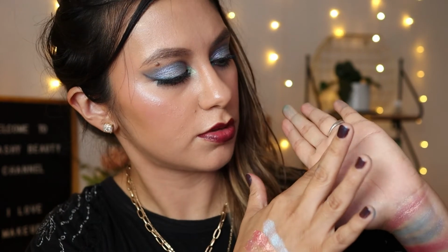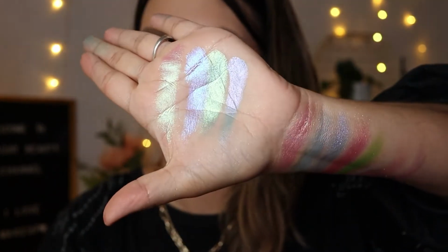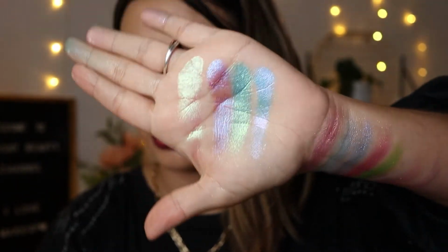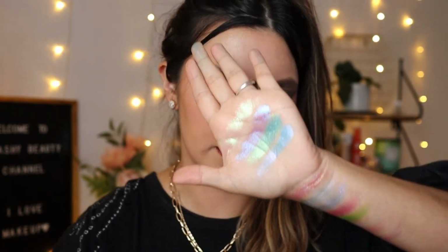So I'm gonna just swatch it right here. Oh my gosh, these are so pretty. Look at that, so pretty. Look at that shift. This palette has a mix of multichromes and duochromes. So yeah, I think this palette is really well worth it. The other one, I'm not sure why it's kind of pricey for each pan, but I just love this one. It's very highlighter vibes in a way too.